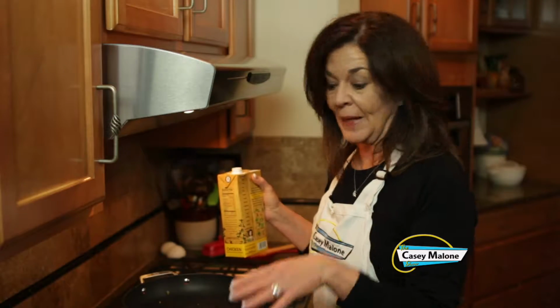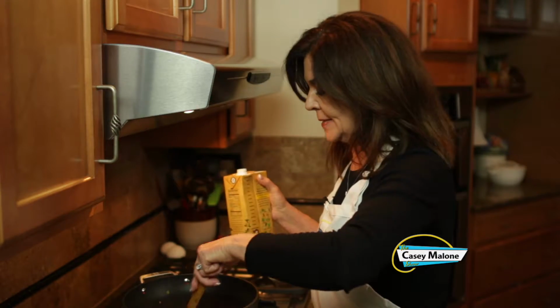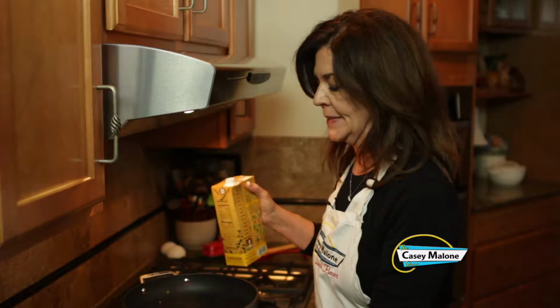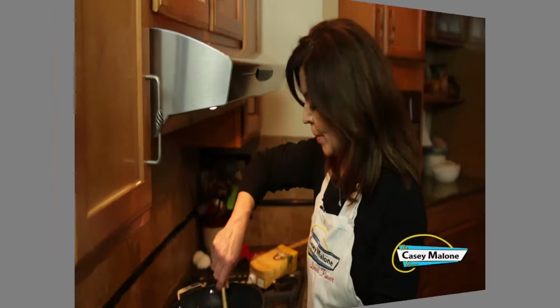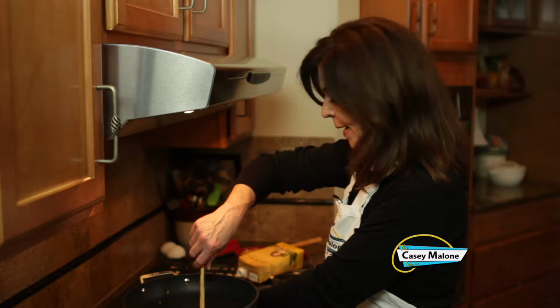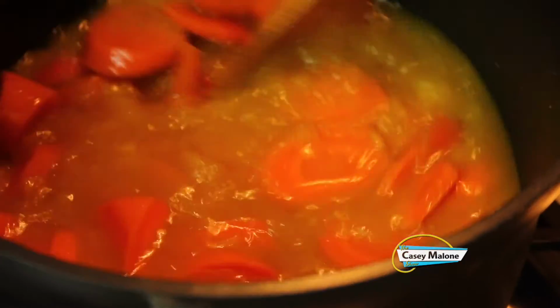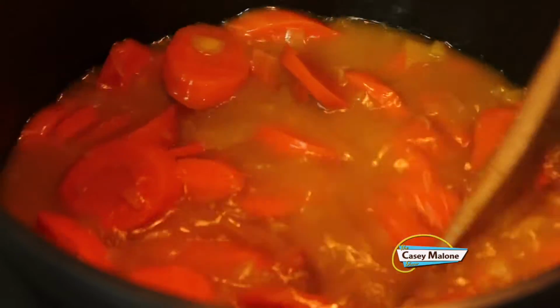It's been about 15 minutes. This smells amazing and everything is softening nicely. So what we're gonna do is add our 4 cups of stock. That's 1 box. Now what we're gonna do is turn this heat back up to high, and we're gonna bring it to a boil and then let it simmer for about 20 more minutes.